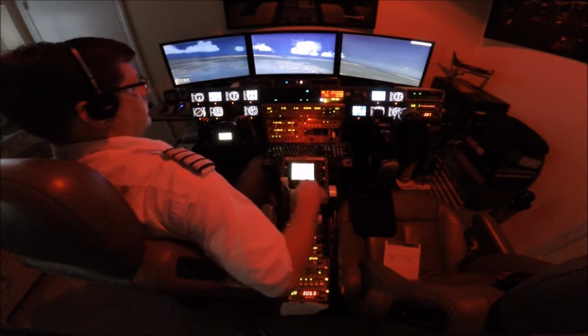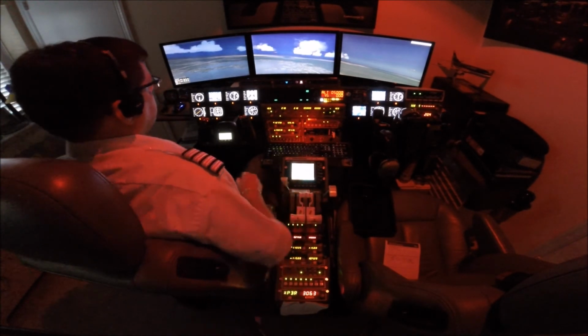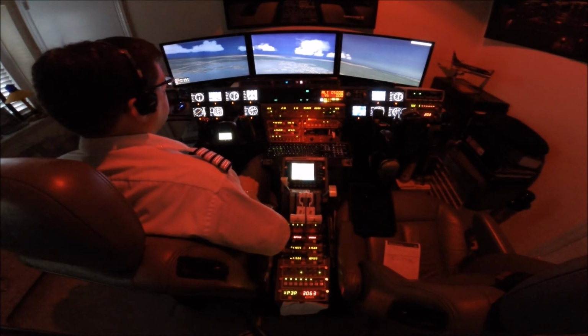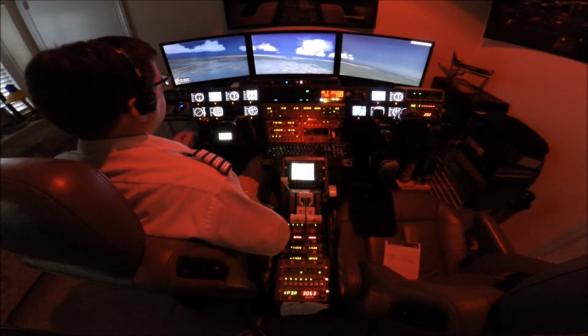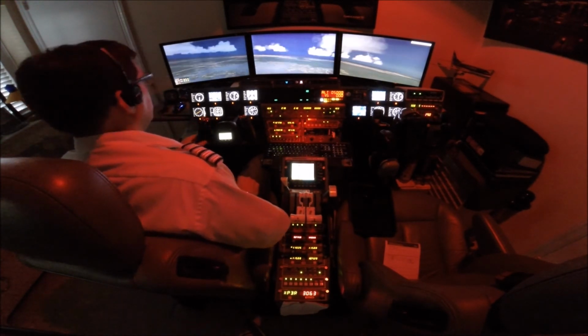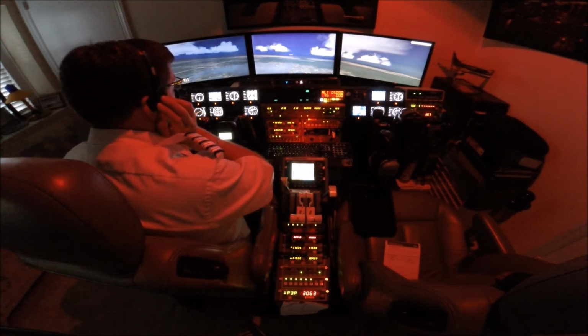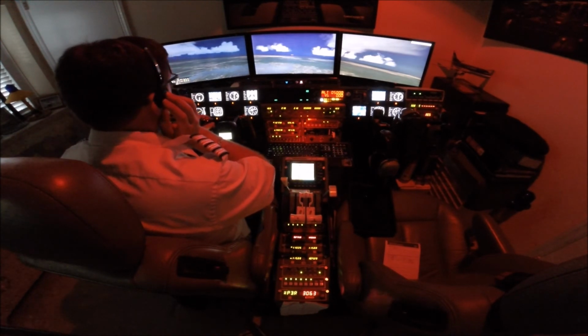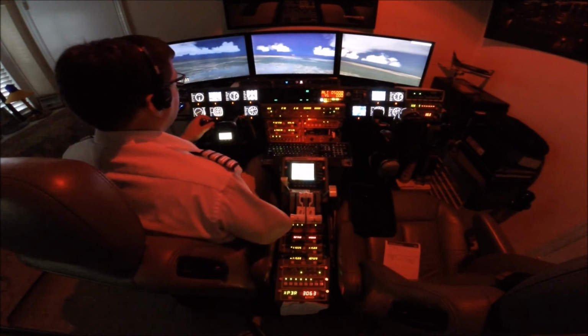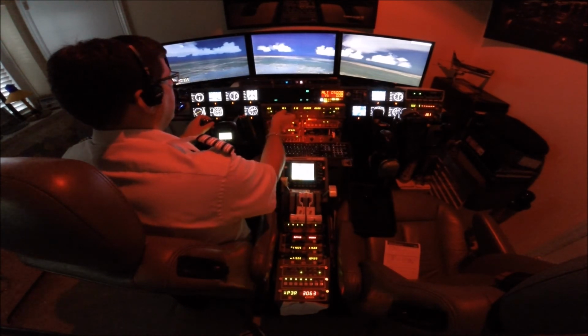Alright. Gulfstream 4800, traffic 12 o'clock, 7 miles, 757 established, 18 left, 4-5. At 4800, we have the traffic ahead. 4800, cleared visual approach behind the 757, caution wake turbulence, and if you can, maintain 170 knots until 5 mile final. Alright, 4800, we're behind the 757, caution wake turbulence. We'll slow to 170 till a 5 mile final, 4800.